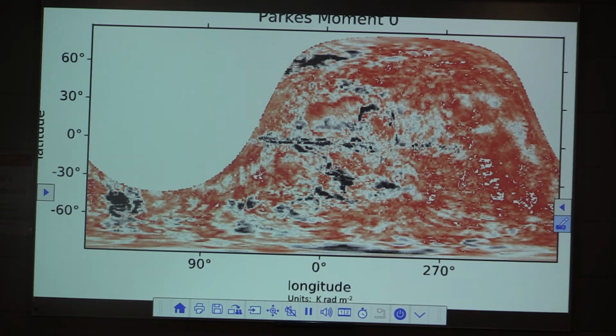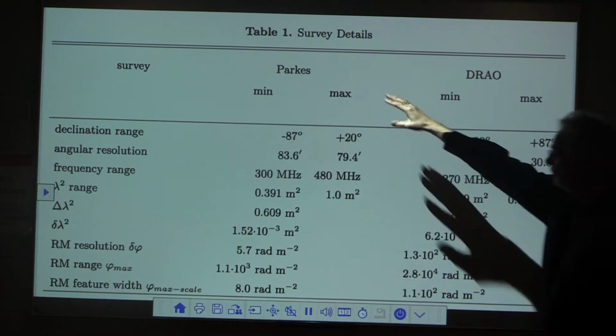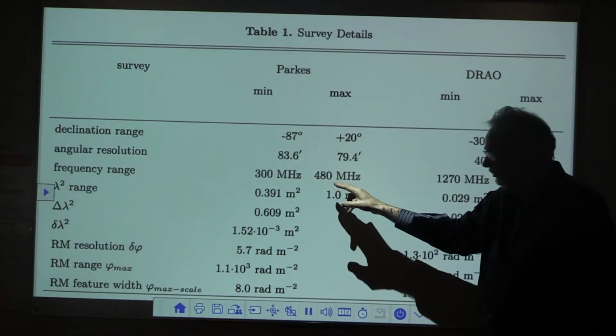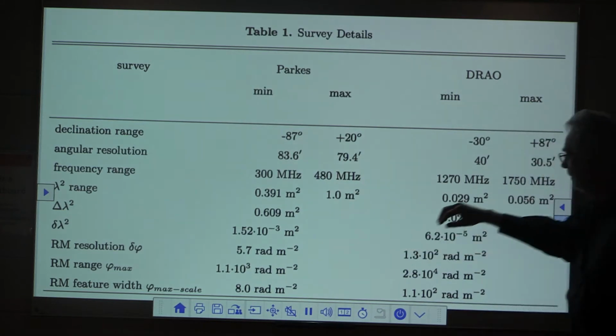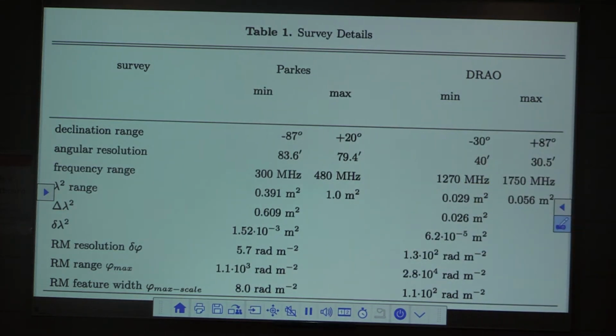Is it the same frequency as the northern one? You want to see the northern one back again? No, is it the same frequency? No, it's not. And in fact, let me show you this. This shows the frequency range for the Parkes survey, 300 to 480 megahertz is what we're working with. But in the DRAO survey, it's 1270 to 1750.